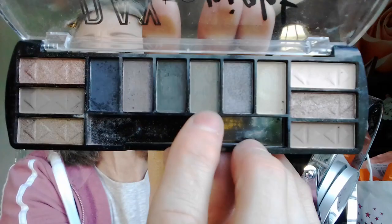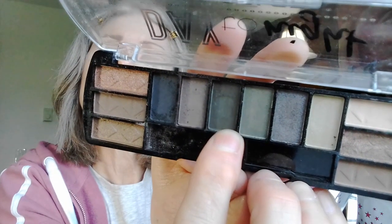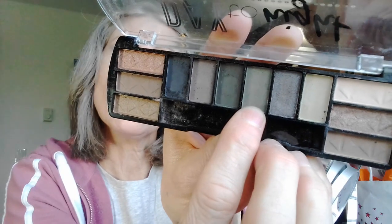All right, then I'm going to go on my lid with this green color. Look at this green. What color is this? This color is like a moss green, and this one's slightly lighter. It's not a mint green. It's very wearable, you can wear it during the day. It's not too dark. See that color? Oh, it's so pretty. It's really just a pretty color.